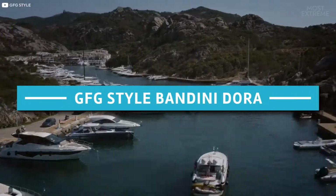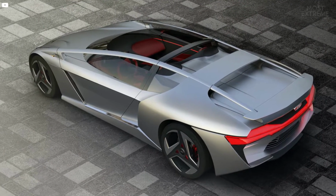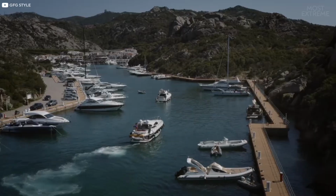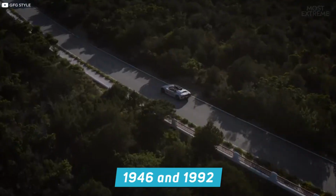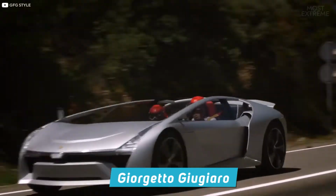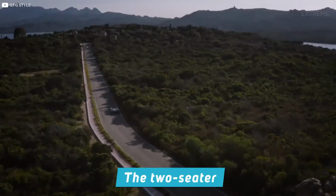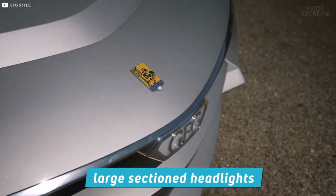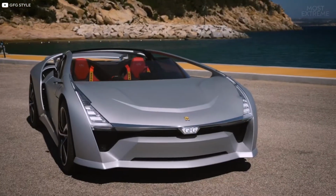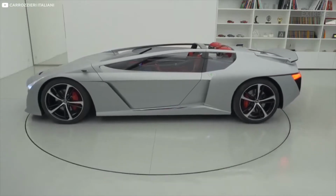GFG-style Bandini Dora. The incredible-looking GFG-style Bandini Dora is inspired by the racing cars that were built by the company between 1946 and 1992, with legendary designer Giorgetto Giugiaro and his son responsible for the overall aesthetic. The two-seater has an extended hood, large sectioned headlights with a domineering air intake positioned between them, and a curved halo roll bar that seamlessly links the front and the back.